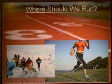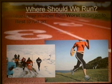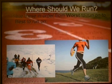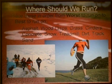So, where should we run? Well, easy to answer. If you can, place these in order from worst place to run on to best place to run on: asphalt, wood chips, grass, cinders, concrete, snow, treadmill, dirt, track, and sand.